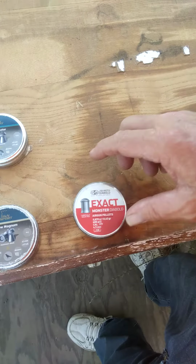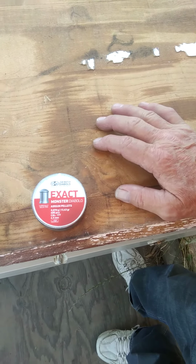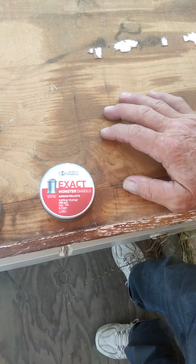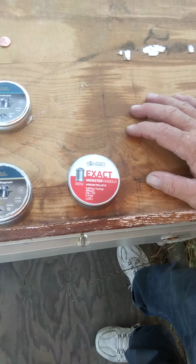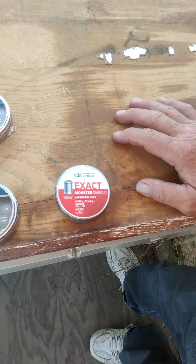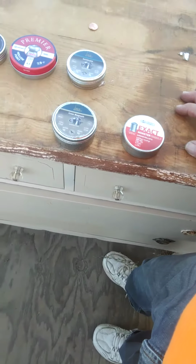And then over to the right is the JSB Monster Diablos. And they're the heaviest ones. They're 13.43 grain. So we'll see how they did. It's at 25 yards. And we'll check it out, okay? It's a beautiful day. Very slight breeze. Doesn't affect the accuracy of what I'm doing very much, anyways.